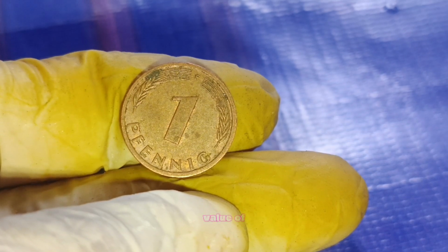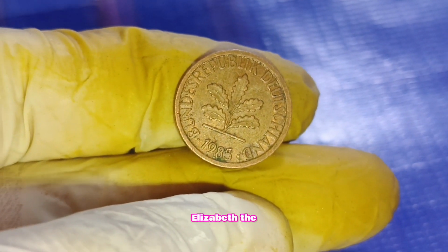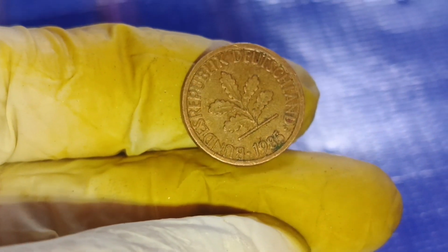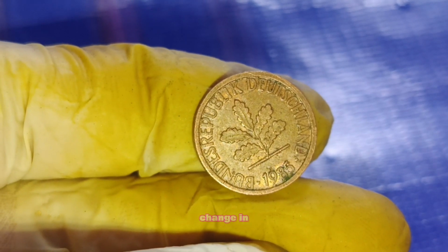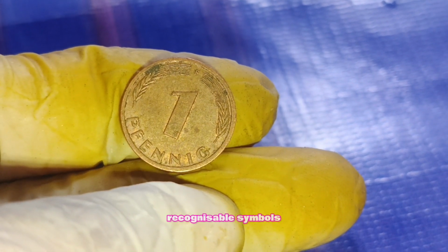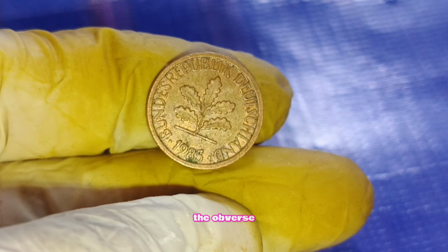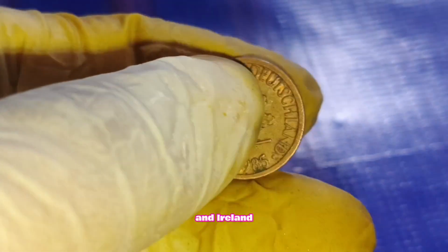Before we jump into the current value of this coin, let's first take a trip back in time and look at its fascinating history. The British 1-penny coin, featuring Queen Elizabeth II, has been a staple of British currency since decimalisation in 1971. The 1985 1-penny coin, in particular, was minted during a period of significant change in British society. Queen Elizabeth II was in her 33rd year of reign, and her portrait on coins had become one of the most recognisable symbols not just in the UK, but around the world. Designed by British artist Arnold Machin, the obverse of the 1985 penny showcases Queen Elizabeth II wearing the Girls of Great Britain and Ireland tiara.